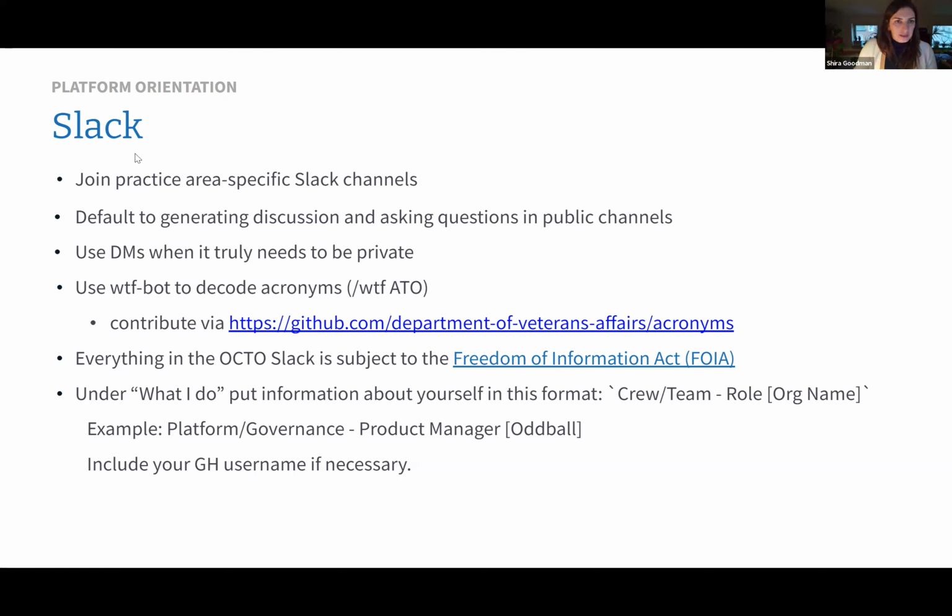But some takeaways from Slack. There's a lot of happenings on Slack. So it's recommended that you join practice area specific channels. Obviously, you're on your team channel. Maybe you're on VFS all teams or VFS platform support. These are all more generic channels that have specific purposes. But there are practice area channels as well. So if you're a designer, I recommend you join the design channel. If you have a background in content, there is a content channel. It's just a good idea to have a general awareness of what's happening across VA.gov and all the teams supporting VA.gov.